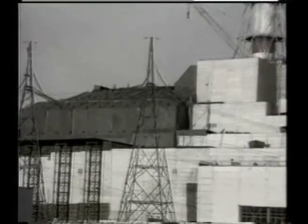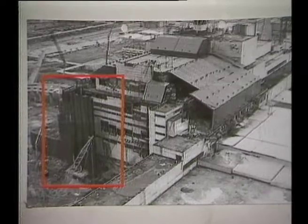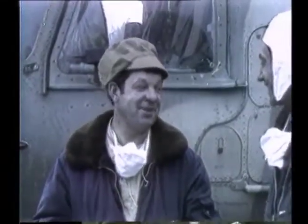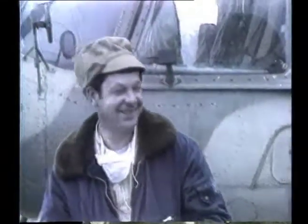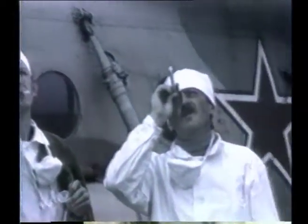Construction of the south part of the roofing is finished. The west wall, which remained after the explosion, is shielded by a metal covering 50 meters high. Construction is finally over. The long, dangerous flights are also at an end.